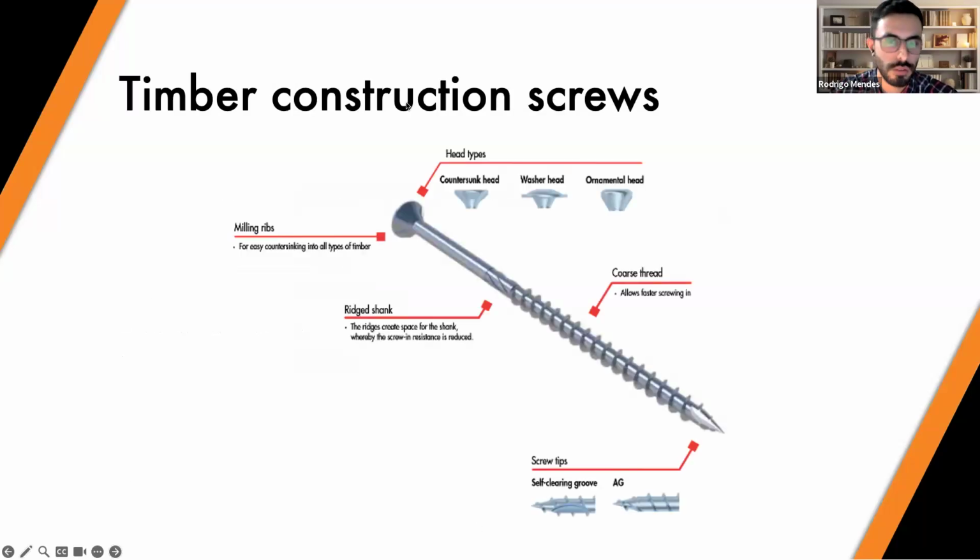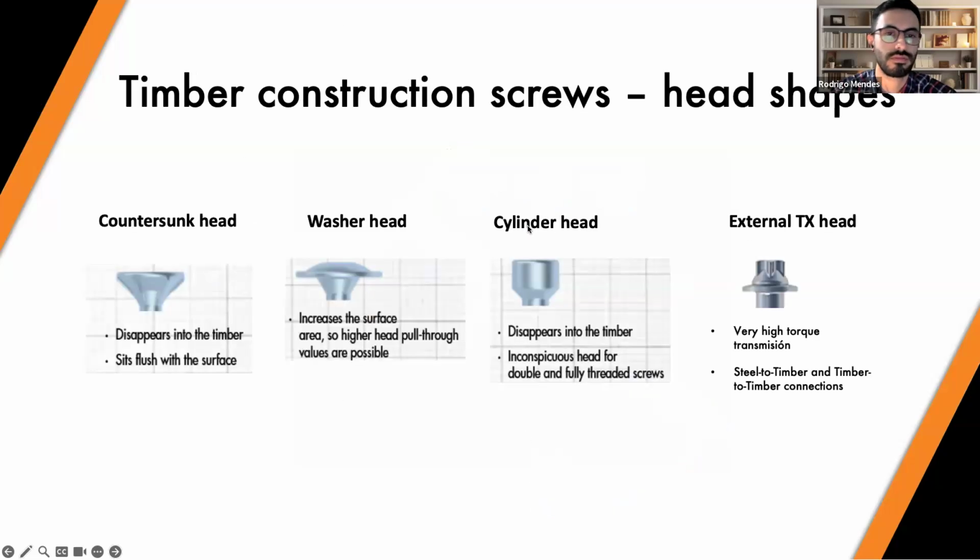Then I'm going to talk a little bit about the features of a wood screw. So starting with the head shapes, our screws come mainly in 4 types of head shapes. The first one, the most used one also, is the countersunk head, which needs to be installed flush with the surface, and it has milling ribs which reduce the cracking when installing, which I will explain later.